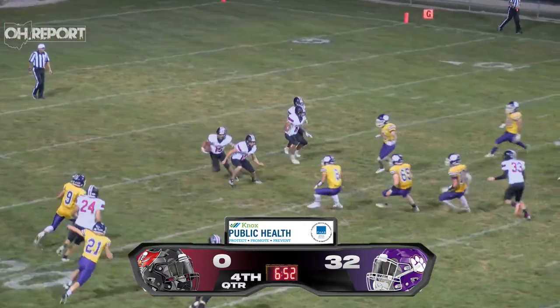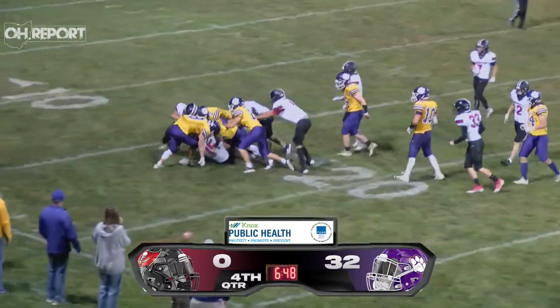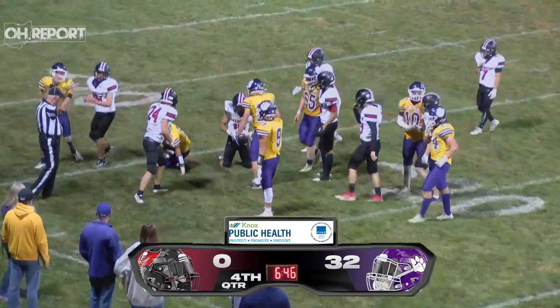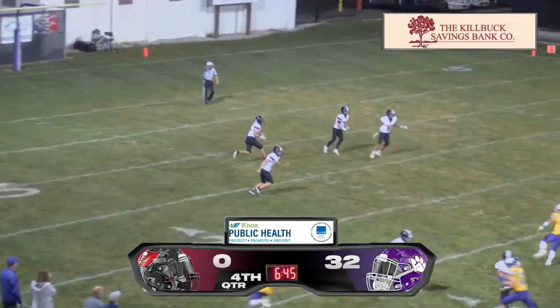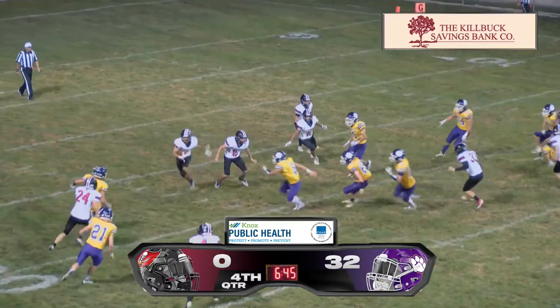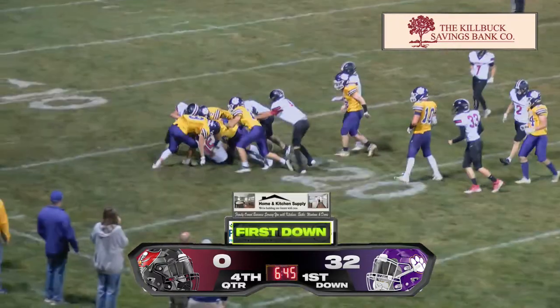Rolls towards his left, trying to follow those blockers, and rolls towards his right now. A bit of juke, brought down inside their own 20-yard line. That's where the Pirates will begin their drive. 6:45 left in the fourth quarter, trailing this one by 32 points.